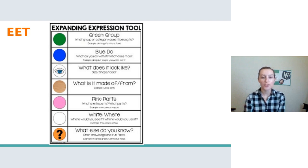Let's review our Ichi. So remember, Ichi helps us describe things or talk about different things. There are a bunch of parts of Ichi, and there's also a song that I know you all know. So let's go ahead and sing our Ichi song.